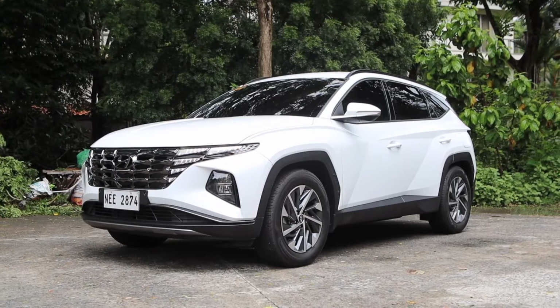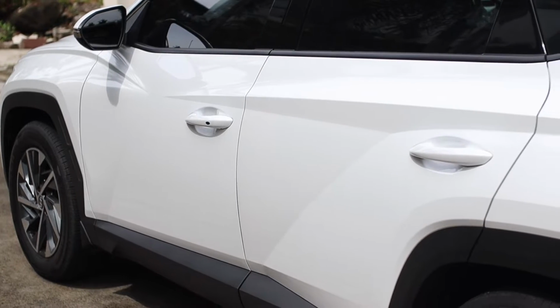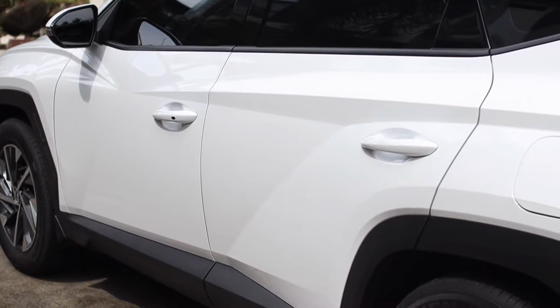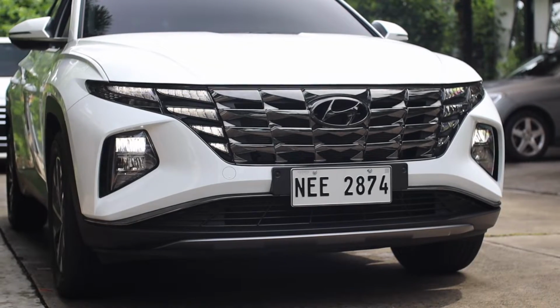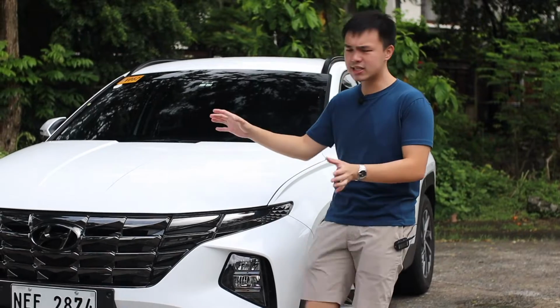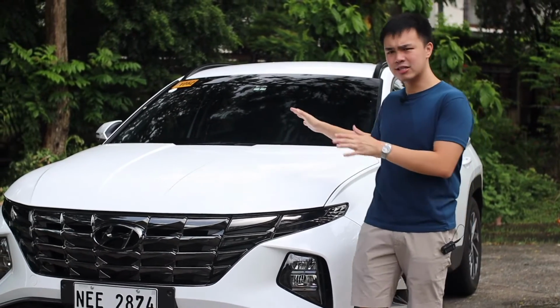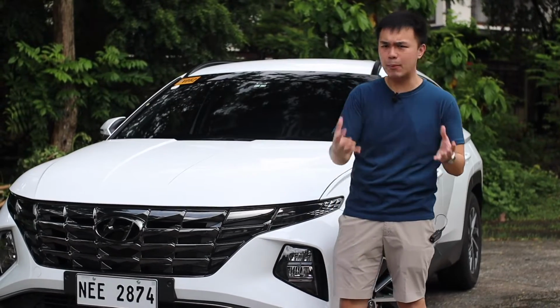I thought that it looks a little bit too complicated on the exterior with too many geometric patterns, but the more I look at it, the more it reminds me of the Hyundai Ioniq 5 or the Hyundai Ioniq 6, two very futuristic and beautiful looking vehicles. Anyway, exploring this car from the front, it has a really long hood for the size of this car, so it has some sort of a sporty appeal to it.